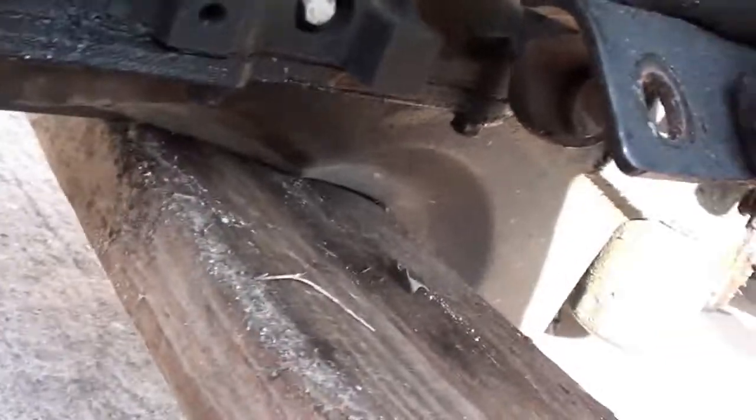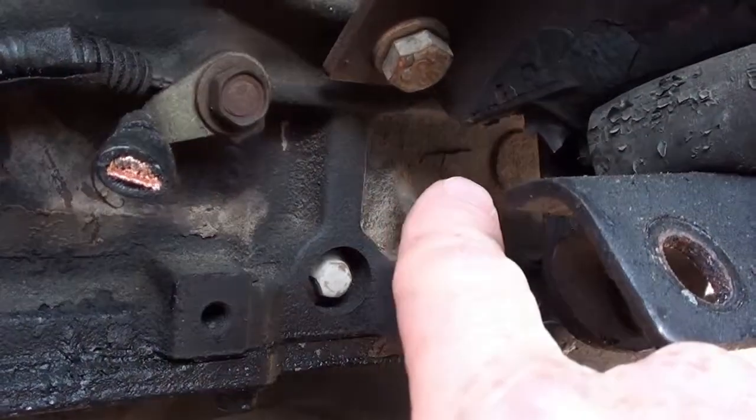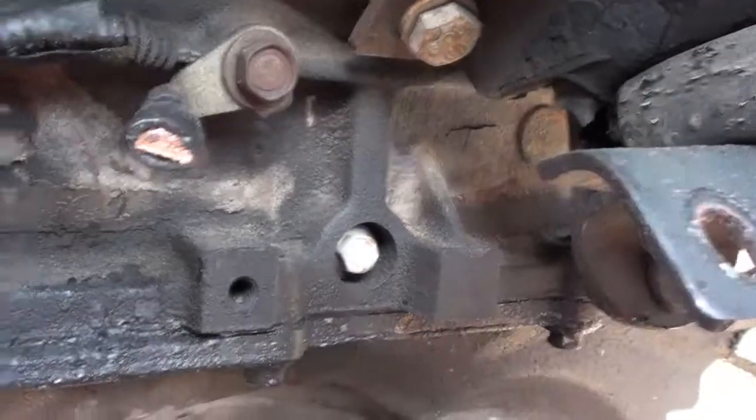It's right up underneath the motor mount, see if you can see this. Yeah, right there. So something attempted to come through the block, but didn't quite make it. But we're about to find out what these heads look like. We'll go ahead and pull the valve covers off.